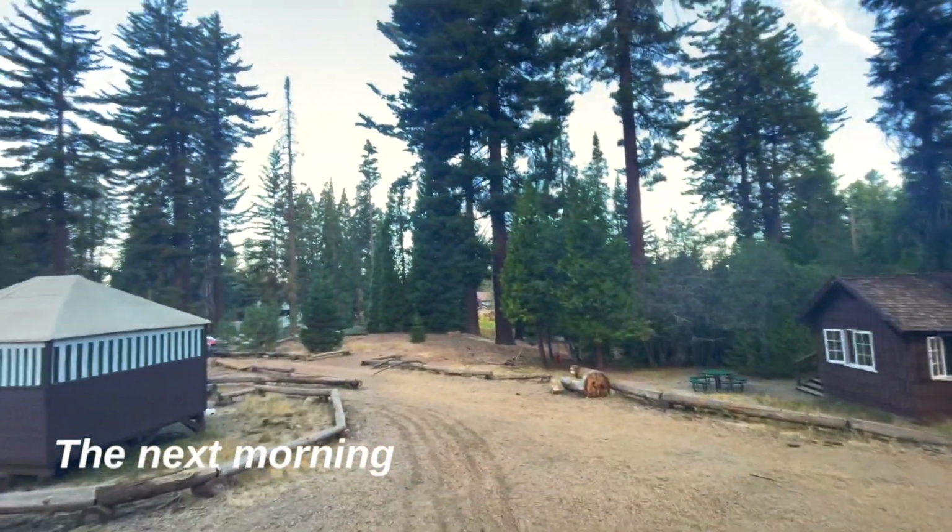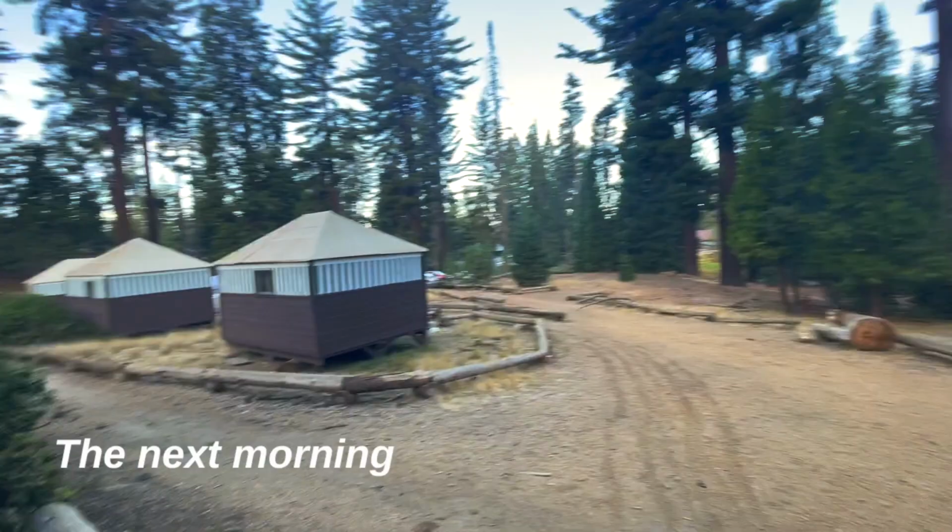It's the next morning, and here's the view from our cabin in daylight. Here's a quick look at the showers. They were pretty good. Some soap provided inside. You can only use these showers if you're staying in the cabins. They actually have a key that they give you with your cabin key.